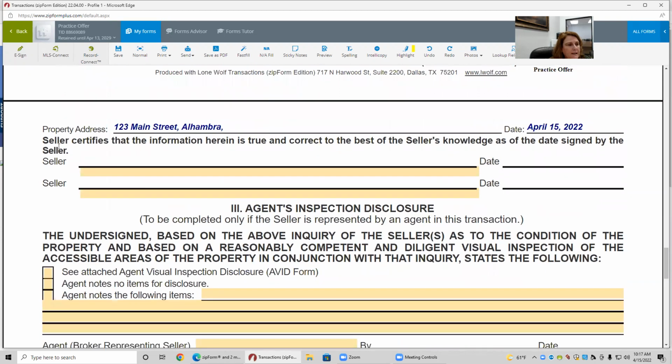So here it says the seller is certifying that the information herein is true and correct to the best of their knowledge. It's not that they've dug around, went to the city, but it's to the best of their knowledge right now. Sign and date.